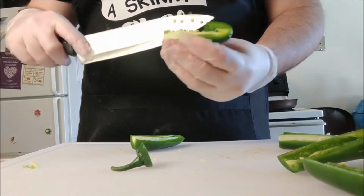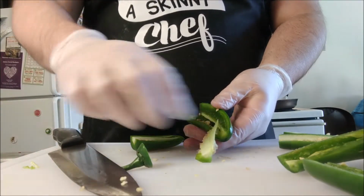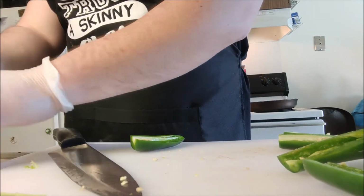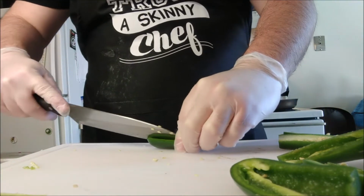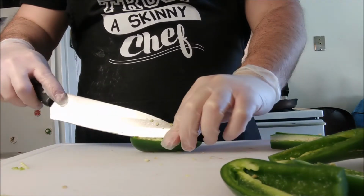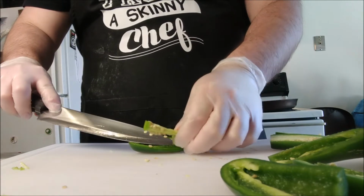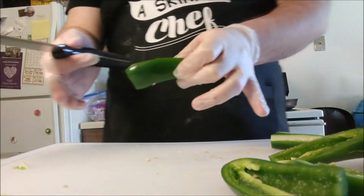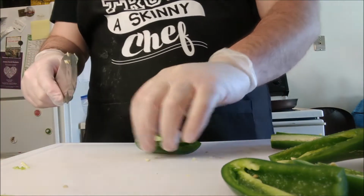the jalapenos here. As I promised earlier, a quick little story on the importance of wearing gloves with peppers. So my uncle used to be really big into spicy foods, and he told me one time that he was just dicing up some jalapeno for a dish that he was cooking. I think he might have mentioned habanero, I'm not quite sure. But he diced it up, and everything was good until the next day.